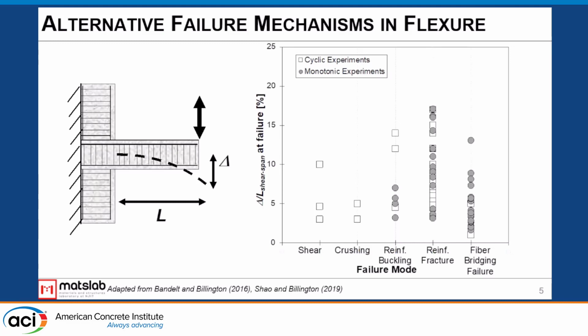In these reinforced HPFRCC systems, what you see is a different sort of failure mode. On the x-axis here, you're seeing different types of failure modes: shear, crushing, buckling, and the last two are categorized as reinforcement fracture and fiber bridging failures. On the y-axis are different levels of deformation that caused failures, from a range of large-scale monotonic and cyclic experiments. But the key here is that most of the loss of flexural capacity with these reinforced members doesn't occur due to crushing. Instead, it occurs due to something that happens on the tension side of the element.